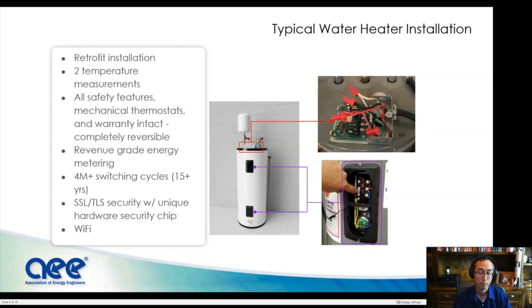And then finally, these things are going in people's homes and becoming a grid asset. So cybersecurity is a critically important point for me. We put authentication and encryption on all of these connections so that your data is protected and then your grid asset is protected as well. And these devices are all Wi-Fi, so very, very low cost backhaul solution.